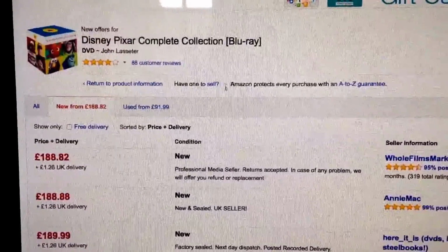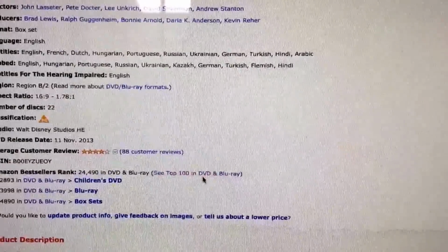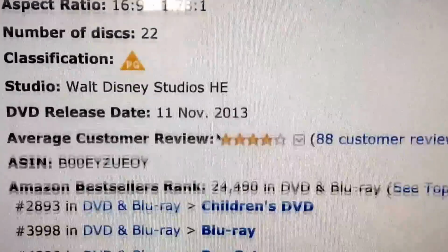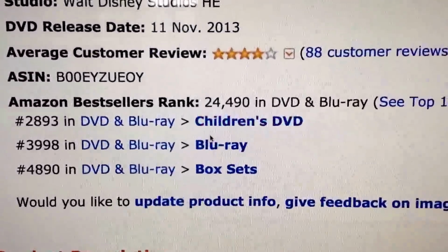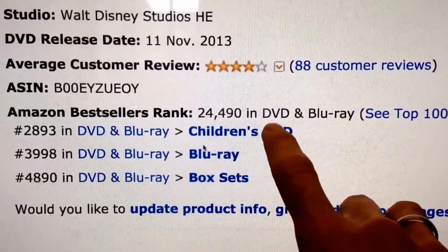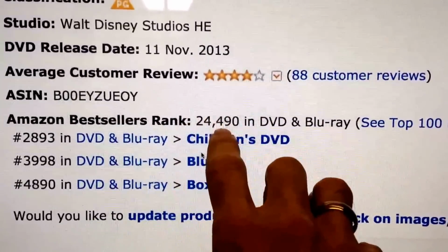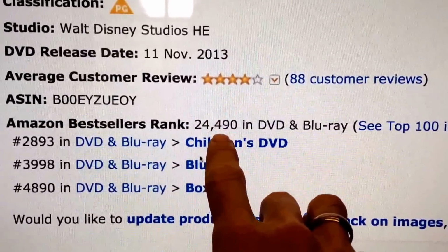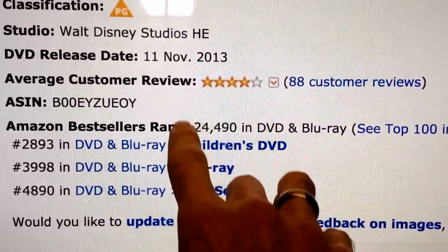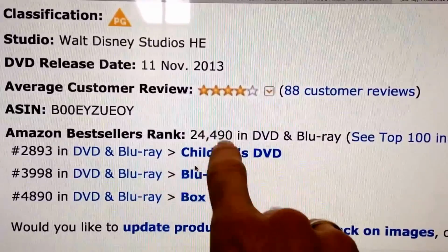So yeah, that looks fantastic, but is it likely to sell at that? Now, one thing that you can use to give yourself an idea if something sells is the sales rank. So if you scroll down here, zoom in a bit if I can, there we go. In with all of this information down here, you have Amazon bestsellers rank, and it's 24,490 in DVD and Blu-ray, which isn't a massive number, but again, it's not a small number, so it's obviously not selling loads and loads and loads. But what does that actually tell you? Actually, not a great deal if you ask me.